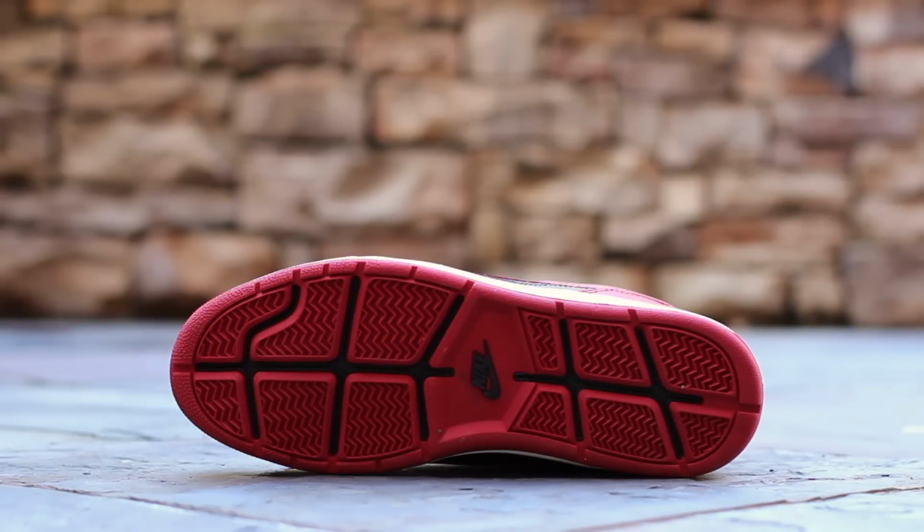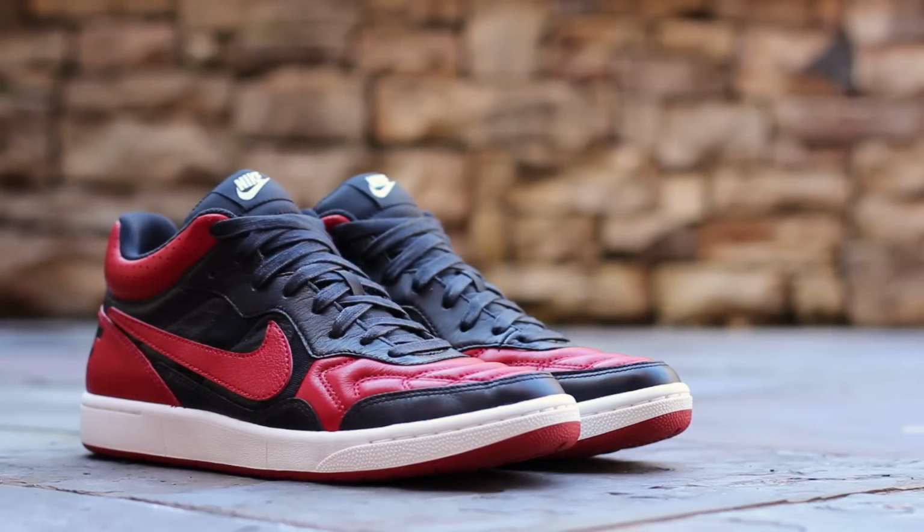The Tiempo 94 outsole is primarily varsity red with exposed black Phylon cushioning and Nike branding. And that will wrap up the review portion of this video. I'll give you some detailed shots of the shoes now, and then I'll lace them up, and we'll see how they look on feet.